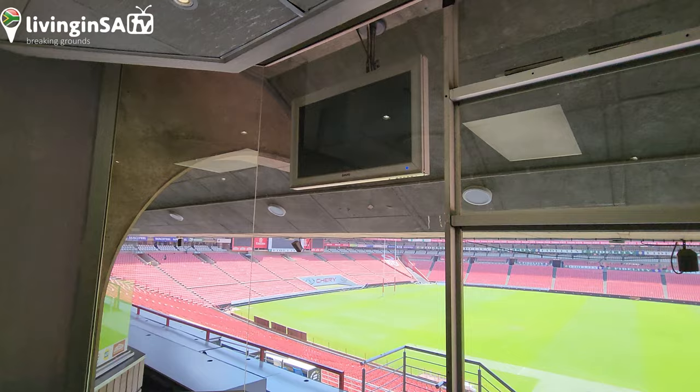Incredible. Okay, so what do we have here? These are the commentary boxes. As you can see, that's for the English commentator, the Afrikaans commentator. And then that's the TMO box. Those are the guys who run the VAR, the machines to rewind, where the calls are made. Okay, can we replay that so that we can see that decision?